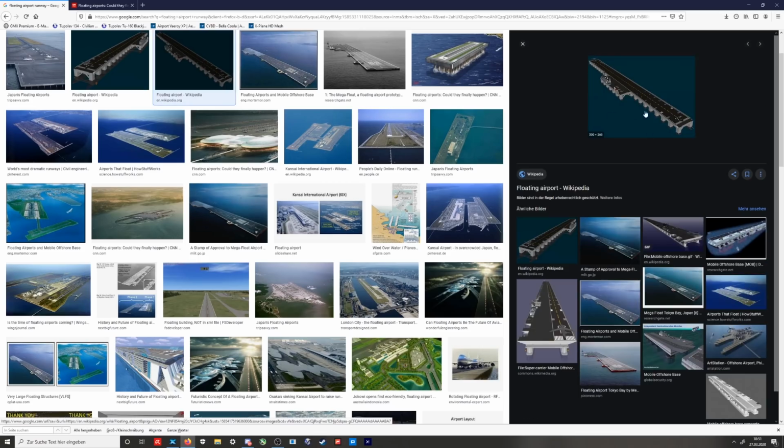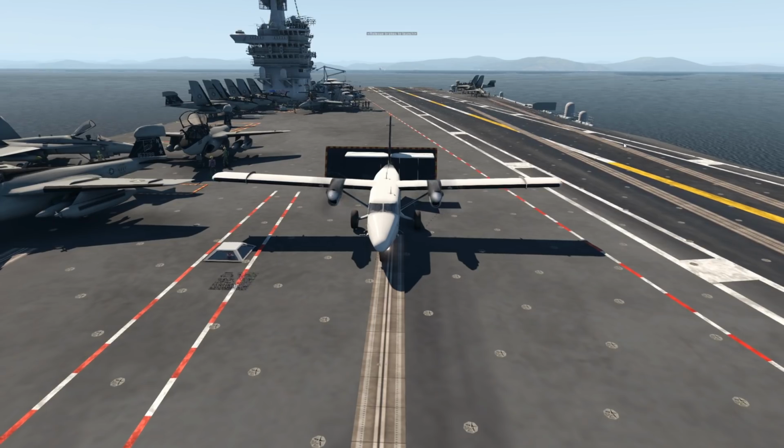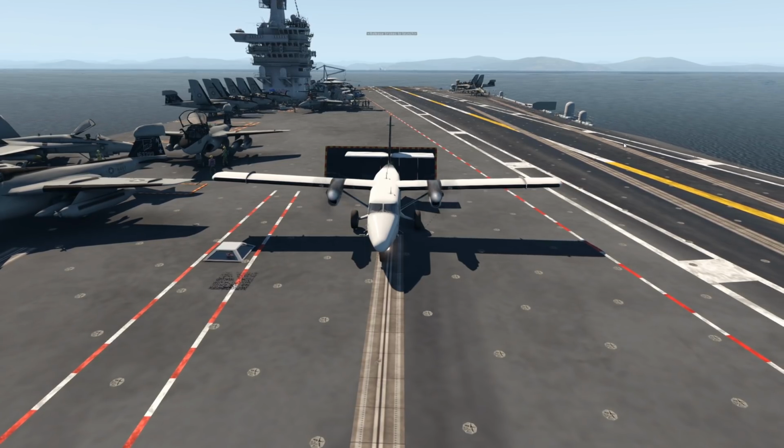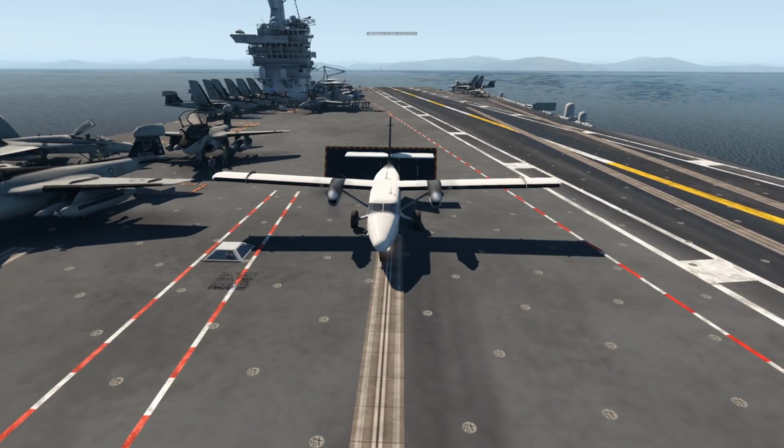And here are some other concepts of floating airports. As you can see right here, this is basically just a huge aircraft carrier, and it seems to work very, very well. Now, a floating airport would open a lot of possibilities. For example, if there is bad weather, the airport can just float away from the weather, if that makes sense. Actually, that would be pretty practical.